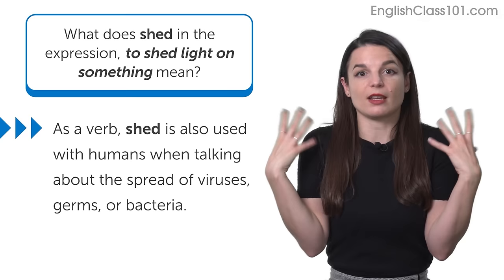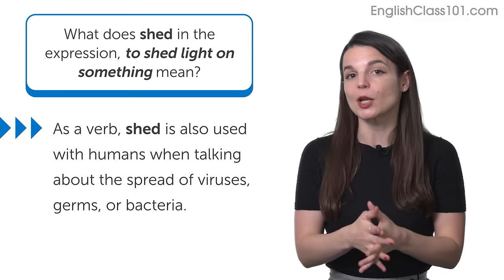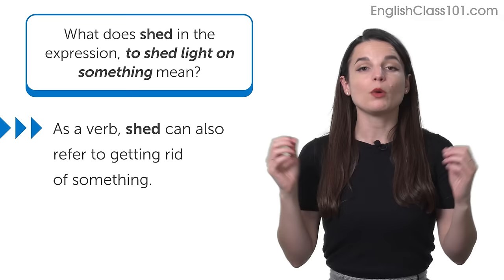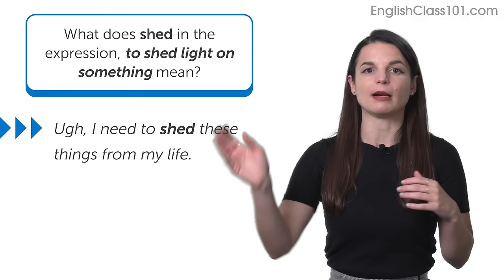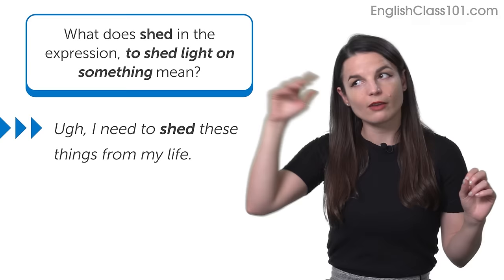So we have this application for humans and we have it for animals. But in both cases, we're talking about giving something off. We also have the meaning of just letting go of something, of throwing something away, with shed, too. For example, when we say, oh, I need to shed these things from my life, I need to shed these concepts from my mind, it sounds like you're letting go of something. You're giving that thing to the universe, maybe, or you're going to stop thinking about that thing.